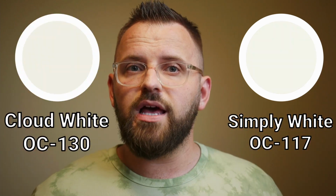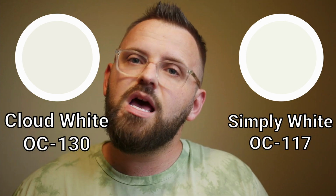Cloud White is slightly darker than Simply White. It also relies on a gray beige warmth rather than a more straightforward yellow warmth found in Simply White. Both paint colors are light enough to feel like a white in practical use, but neither feels stark and lifeless.